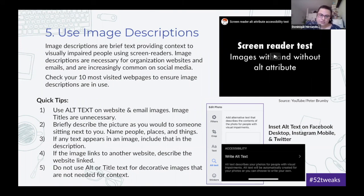So we recommend that you check your 10 most visited web pages and ensure that you're using image descriptions there. Some guidelines around that: do not use the image title, definitely use the alt text feature. When you're writing these, you should briefly describe the picture as you would to someone sitting next to you who couldn't see it. You should name people, places, and things with descriptors. If any text appears, you should include that. If you're working with an infographic, or if the image links to another website, you should also describe that. And don't worry about it for decorative images that are not needed for context.